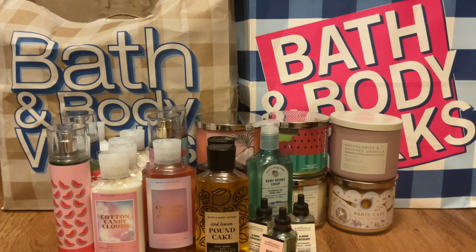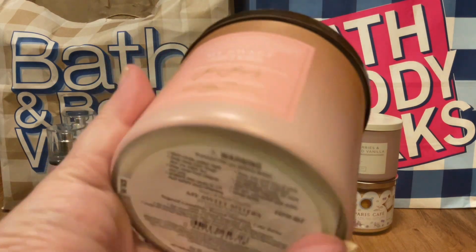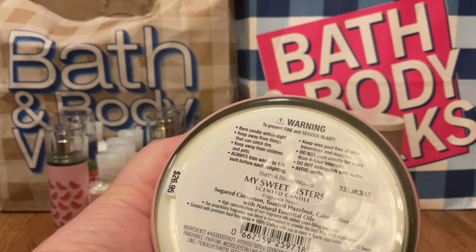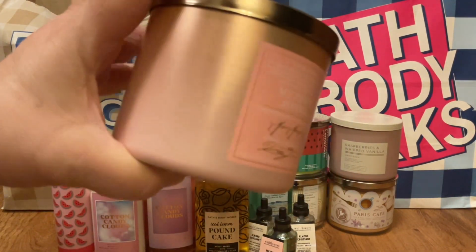This is the creme de la creme. This was the best thing that I found. I don't know that it was actually supposed to be 75% off, but it was on the 75% off table and they didn't have another. So they did give it to me for 75%. It is My Sweet Sister's candle. Sugared cinnamon, a toasted hazelnut, and cake batter. And this smells really good. I hadn't smelled it in February. I didn't even think my store had it.